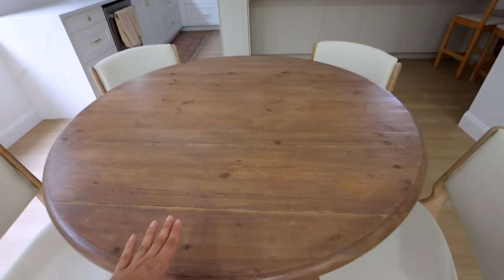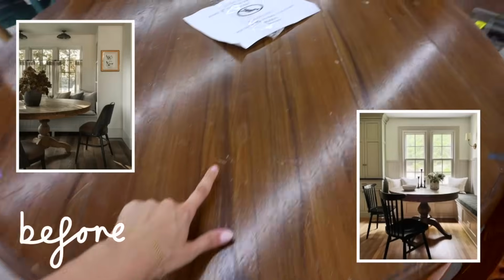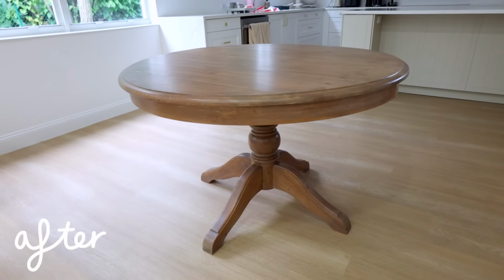This was a $20 table. Here's just a before to remind you what it looks like. And looking at this after, this looks like a Restoration Hardware table, you guys.